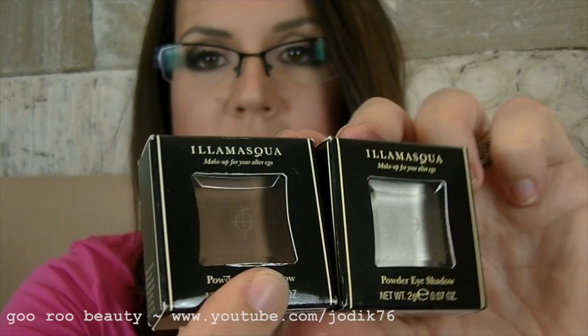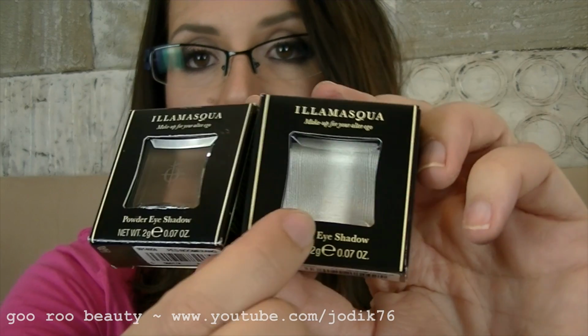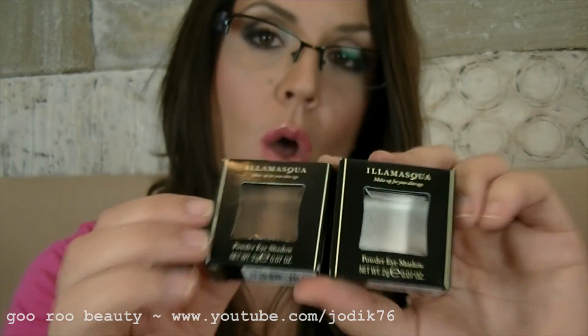They also had a couple of eyeshadows as well on clearance. I got one in Boomerang. You can see that's just a matte dark brown, and then one also in Moonflower, and that's a shimmery type white. Really loving Illamasqua products right now.